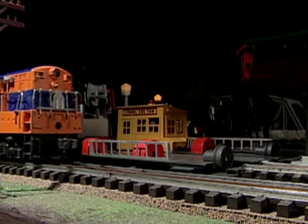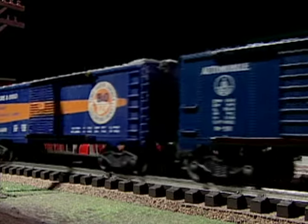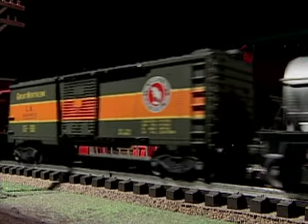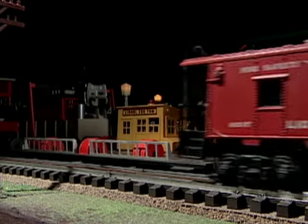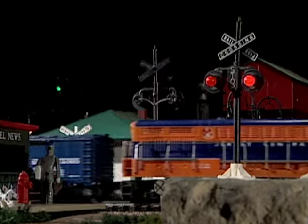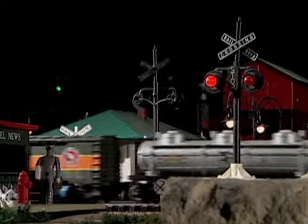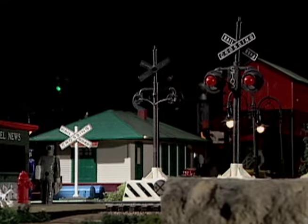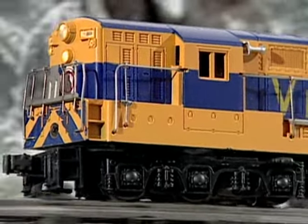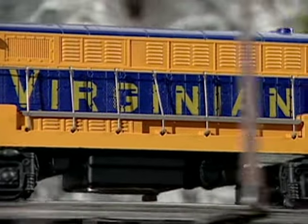Number 4, the biggest post-war diesel ever made, the twin-motored Fairbanks-Morris Trainmaster. Of the 3 road names the FM Trainmaster came in, the Jersey Central is the most rare. In fact, it is one of the hardest to find engines of the entire post-war era. The Lionel Trainmaster also came in the blue and yellow colors of the Virginian Railroad.